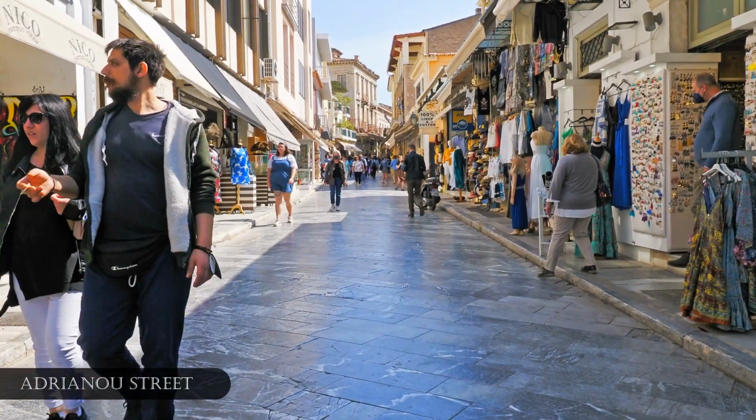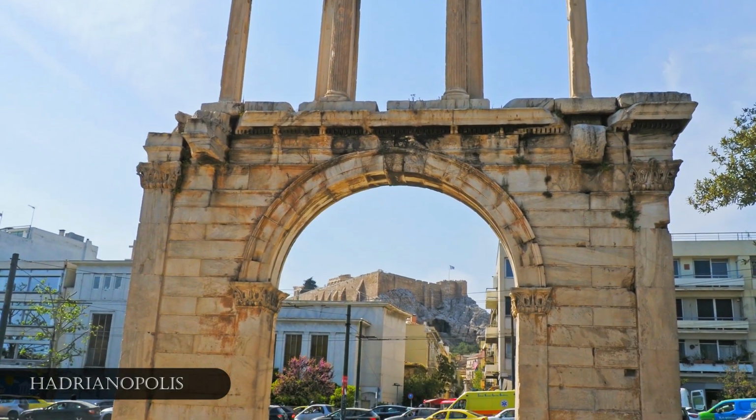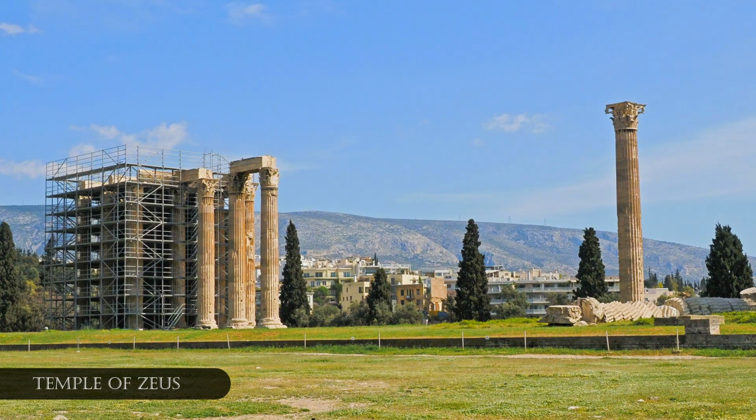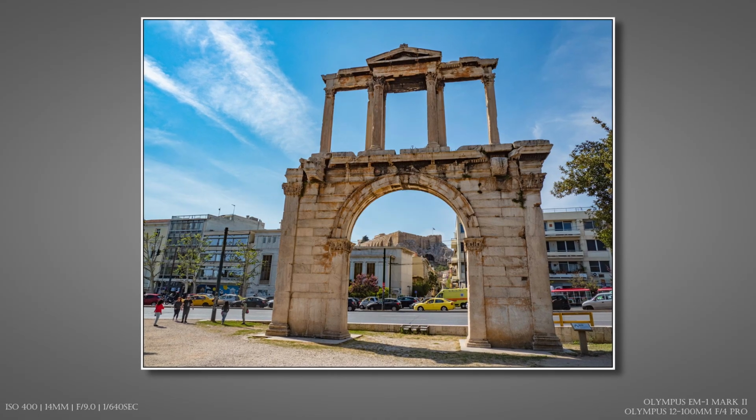Walking down Adrianou Street, we eventually reach Hadrian's Library. From here we can also see the Temple of Zeus, but I hope you have better luck than we did. Monuments are frequently being cleaned and repaired.